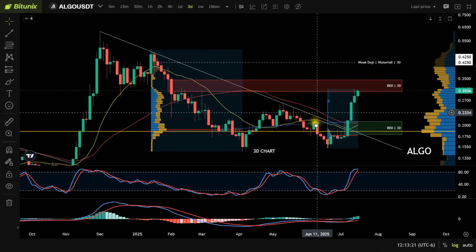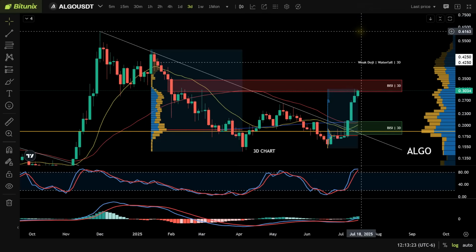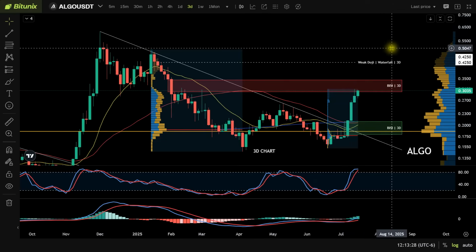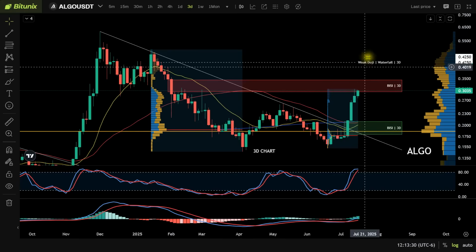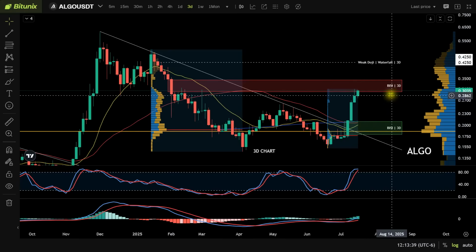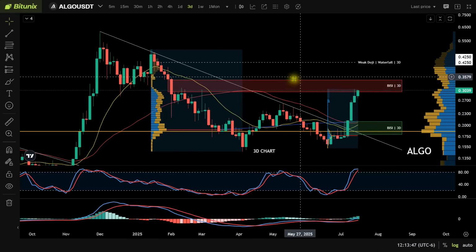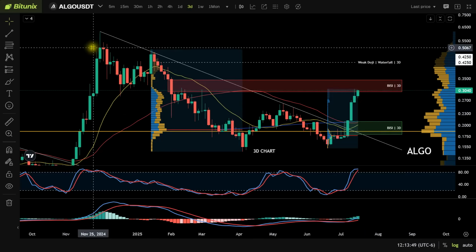I generally don't like to see things move straight up in a straight line. I would prefer to see them do the retests, stepping on up rather than just popping, as I believe that it creates much better support zones along the way than, say, something like this that just goes straight up.